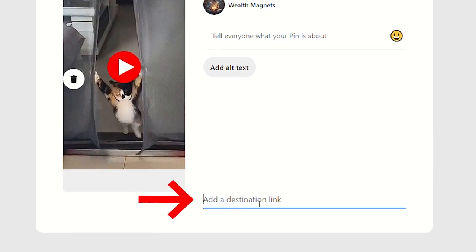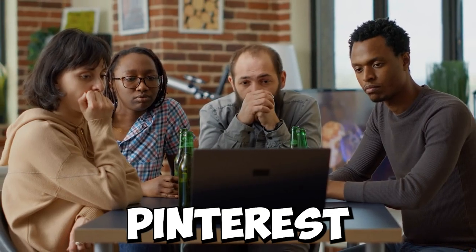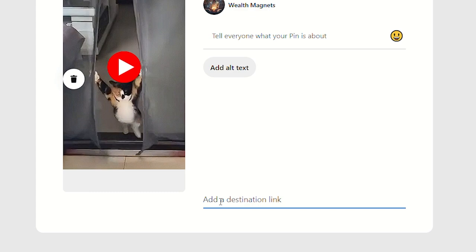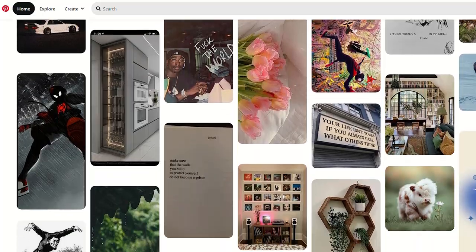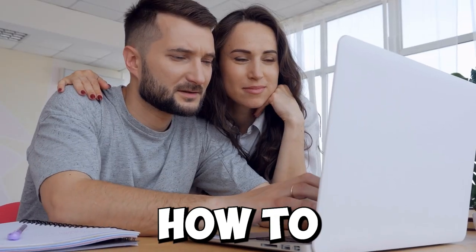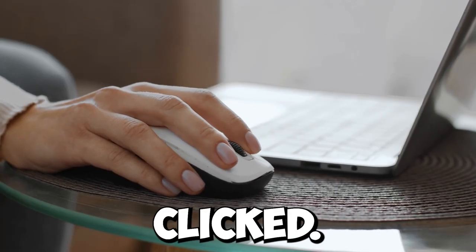The next step involves inserting the link. This part can be a bit complicated. On Pinterest, users will encounter your image and click the link you've placed here to access the actual video. While it's true that directly embedding the TikTok video link would lead to a substantial view count, due to Pinterest's extensive traffic, doing so won't yield any earnings for you. Instead, we'll show you how to incorporate a personalized link here that generates income each time it's clicked.